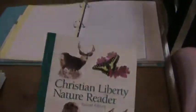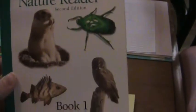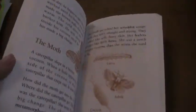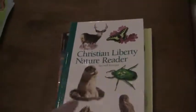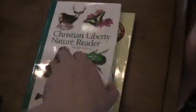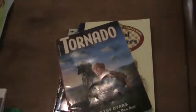And then Christian Liberty Nature Reader. This is book 1. So I believe there's 6 books in the Nature Reader series. They increase in difficulty as you go, of course, and the print gets smaller. But they are really cool books. After we did this for my oldest daughter for 2nd grade, I just did the first 4, I believe. But when she finished reading this, she just loved it so much, so she went on and read the other 3. But like I said, this is just part of the emerging reader set that Heart of Dakota recommends.